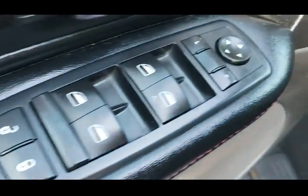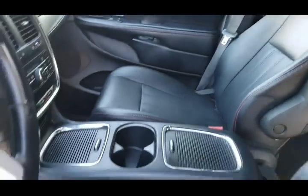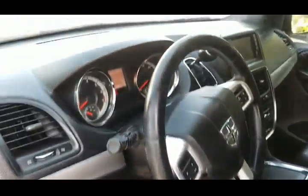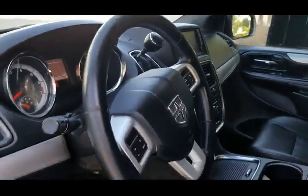Take a look at the controls. Very nice. Driver's seat with power. Leather all the way through, very nice. Center console there. Rugs are clean. Dashboard looks good. Steering wheel's in beautiful condition. Take a look at that. Very nice.